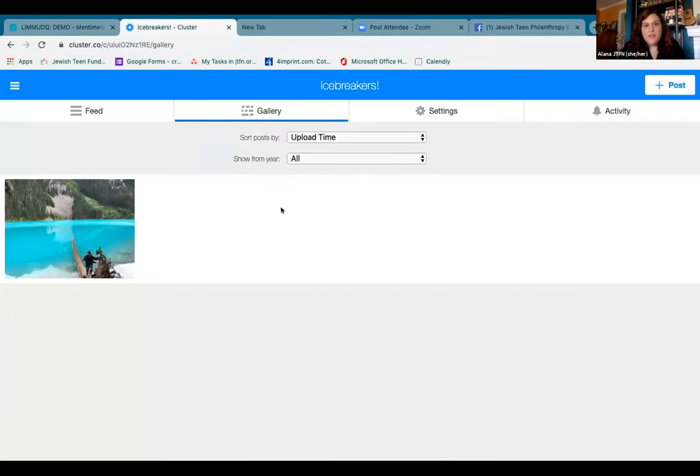And so this is Cluster. If you were at our facilitator training this past December, you might be familiar with this. But essentially it's a website where you can share a link and it will populate with everybody's photos as they upload them. So this is a really cool way to share your screen and to ask a prompt.